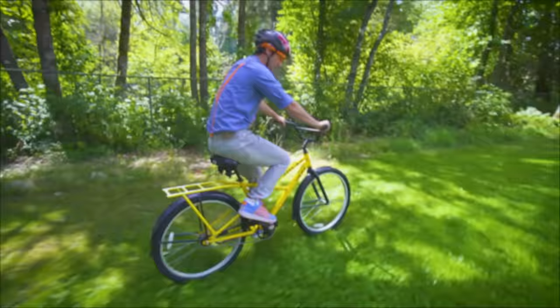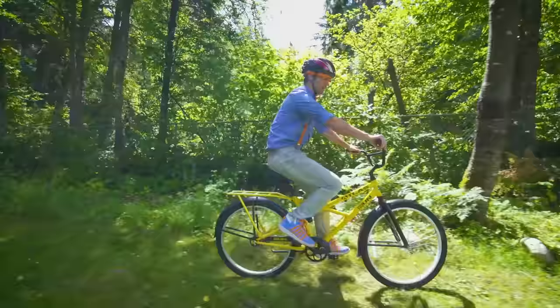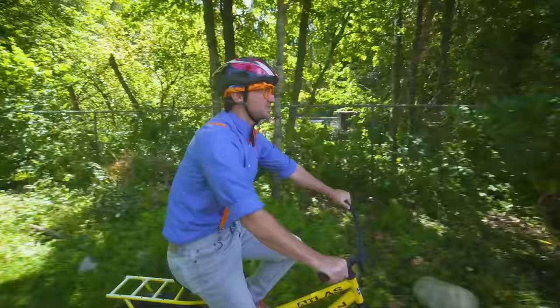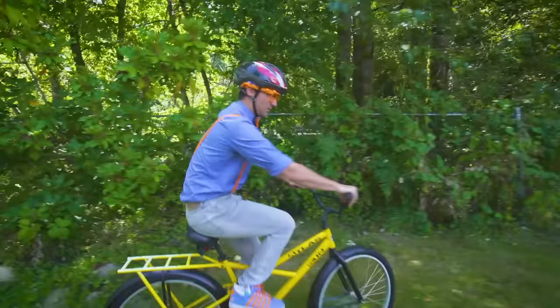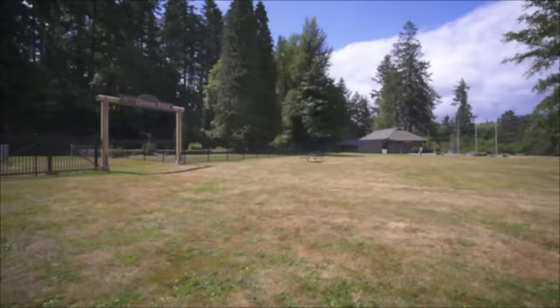Whoa, do you see how I'm riding this bike on grass? It's actually made for sidewalks and roads and things that are really smooth. Yeah, this is a street bike, but they do make other kind of bikes, like mountain bikes. Whoa, whoa! That's a lot better for going over rough terrain like this. Whee! Whoa! All right.